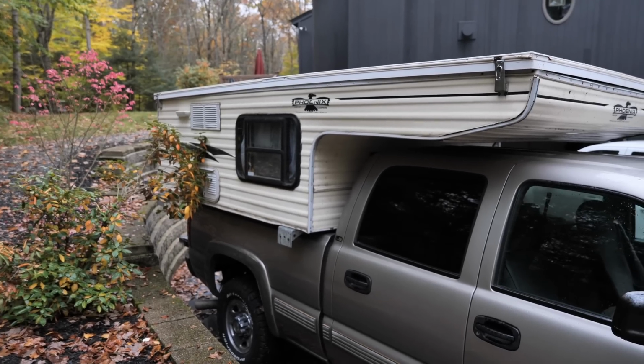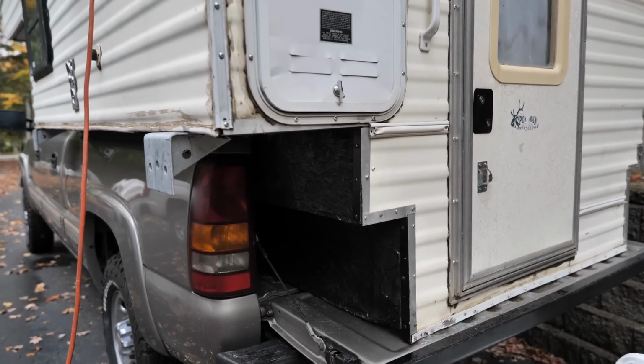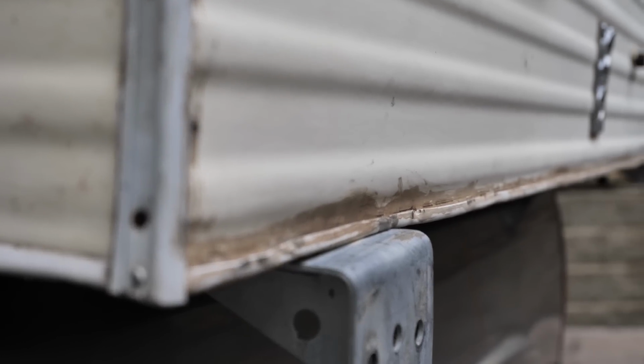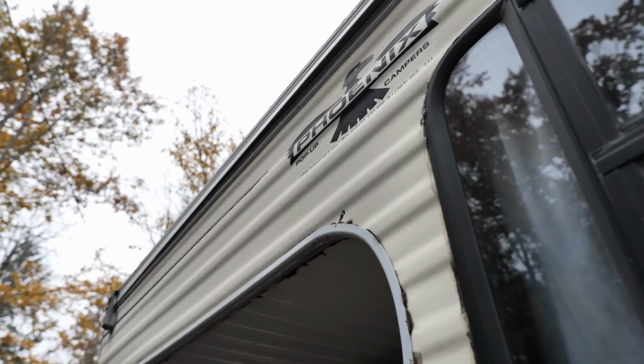And playing off of the issue with the pop-top mechanism is just the fact that this is an older camper and it is showing its age. On the exterior, there are a lot of projects, a lot of things that I'm going to need to work on and spend a ton of time on to get this to where I want it to be. I would like to repaint it. I would like to reseal a couple of the pieces of fiberglass that are delaminating in a couple of spots. I would really like to take care of that.